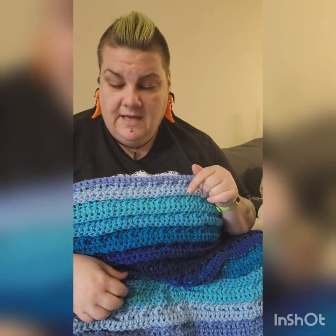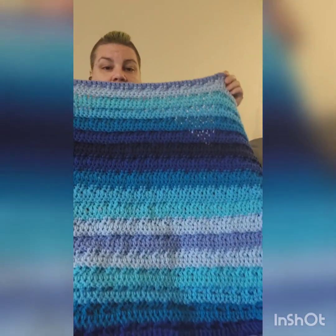But yeah, so this is what I've been working on. And I got 2 skeins of each color, and this is how much I've gotten. And I can probably get like 2 more rows, or 1 more color out of each ball, and then I haven't even started the second ball yet. So this thing is going to be enormous. But yeah, I'll just use the blue for something else. I have no idea what yet.